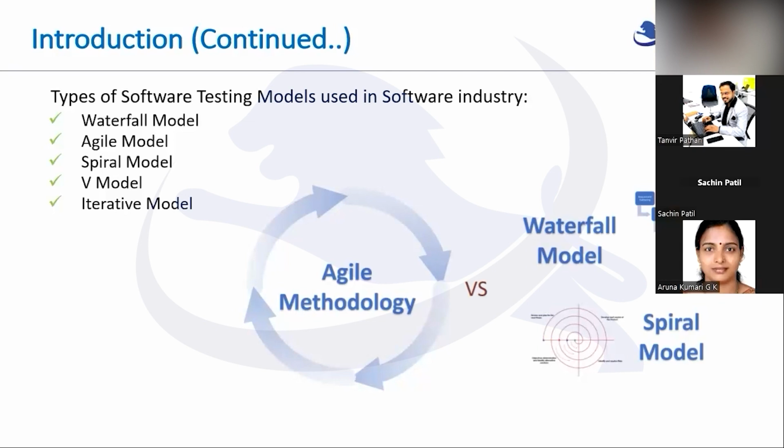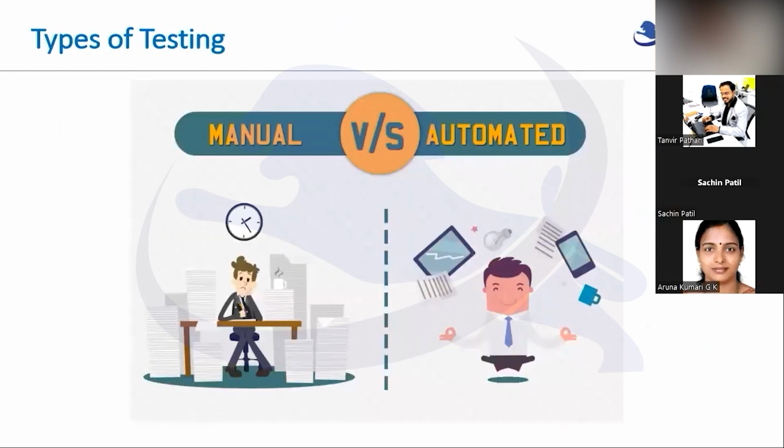And the V model is the exponential linear format of the waterfall model, where the development team is working separately and the testing team is working separately, and the work is going on. At the end, they are coordinating, and so on. So this is about the testing models currently being used. Okay, now moving forward.